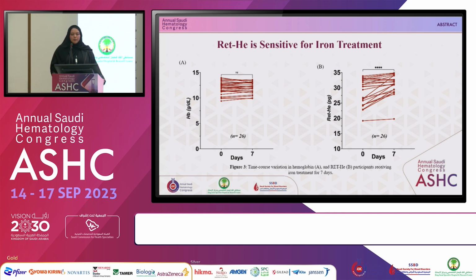Finally, we compared hemoglobin and reticulocyte hemoglobin, and we saw a result that is sensitive for iron treatment. As I said previously, we obtained a sample first, and secondly, on the 7th day, we obtained another set of samples to determine whether it is reflective of iron therapy or not. As you see in graph A, in the first patients, there's no response on the 7th day after iron supplementation with hemoglobin. But on the other hand, in graph B, iron supplementation showed a significant result on the 7th day of obtaining the sample. So we can say that reticulocyte hemoglobin is a sensitive marker for iron treatment.